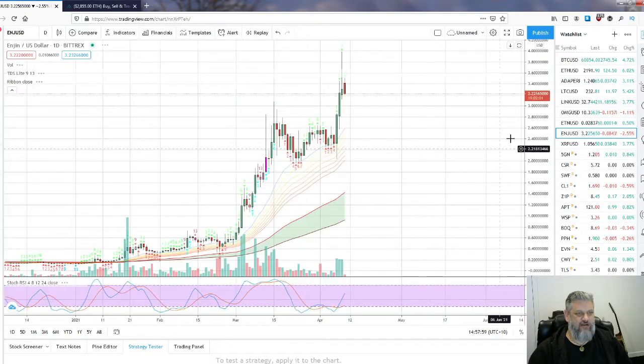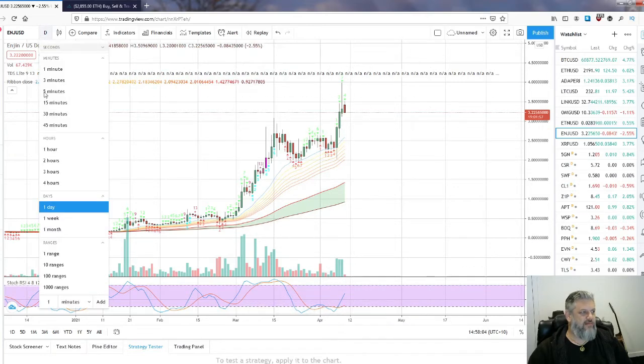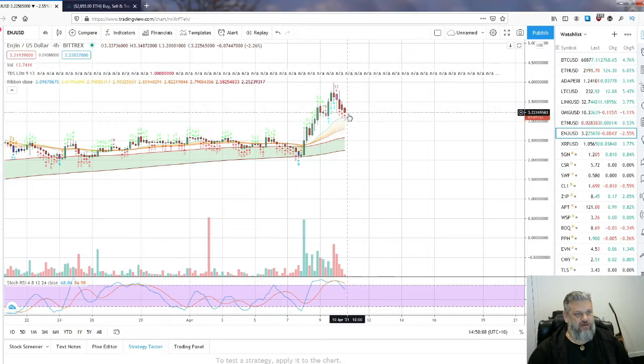Engine has been taking off insanely. Still plenty of room on the daily, but on the 4 hour, I think there's a bit of movement back. So we could just see it sit along here and maybe cool off a bit. But that's going to take a while, so we could see Engine maybe come back down and test the band area limits here. That is a big pullback, but see how we go.